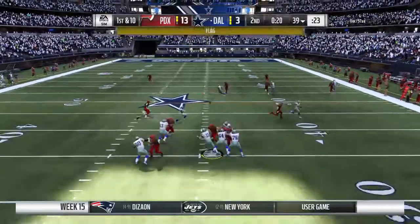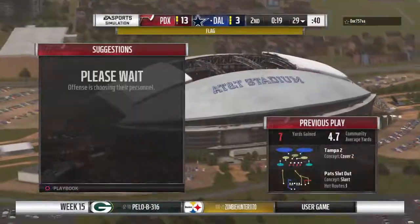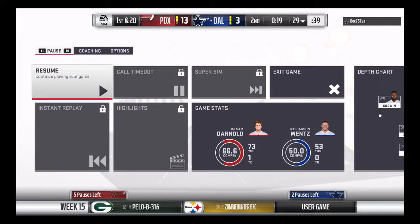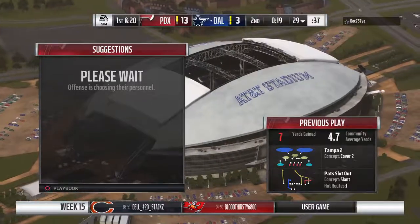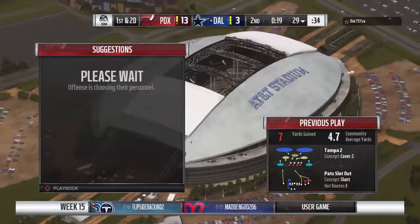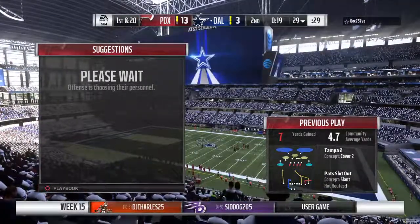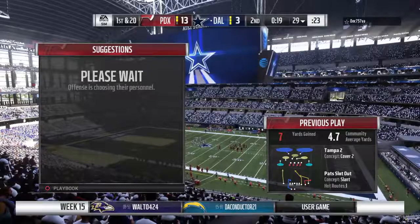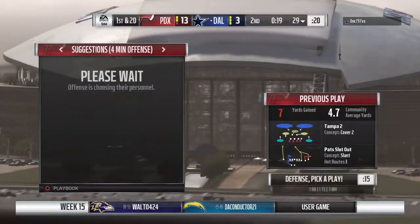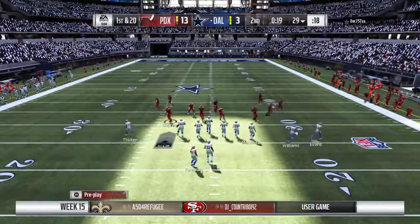On 1st and 10, here's Wentz. Over the middle to Evans. And he's going to be taken down here with a penalty flag on the field. They're backed up here with a 1st and 20 now after the holding penalty.